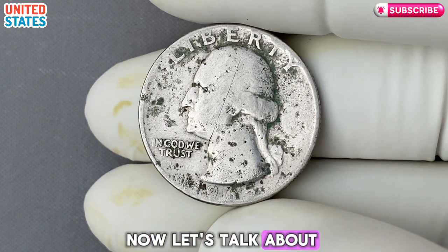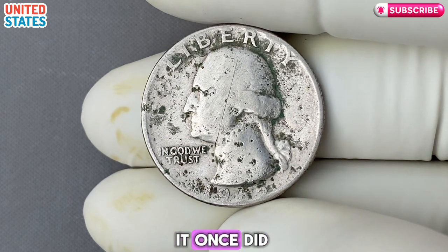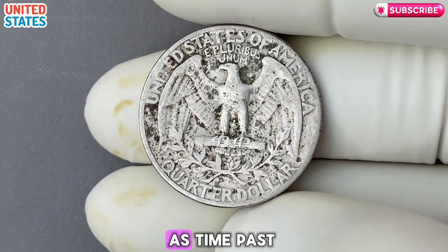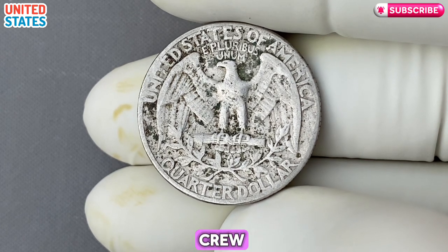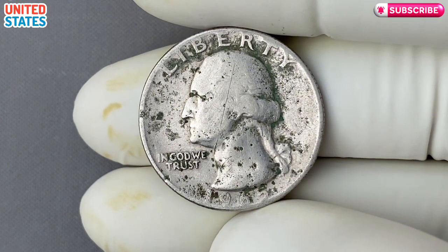Now, let's talk about the collector's appeal. While the 1965 quarter may not have the same intrinsic value it once did due to the removal of silver, it has still become highly sought after by coin collectors. As time passed, the significance of the 1965 quarter grew. The fact that it marked the end of silver coinage in the U.S. made it a historically important coin.